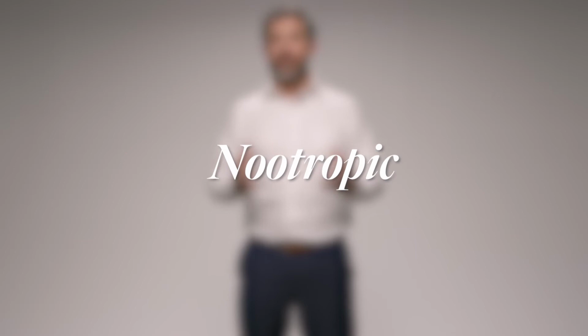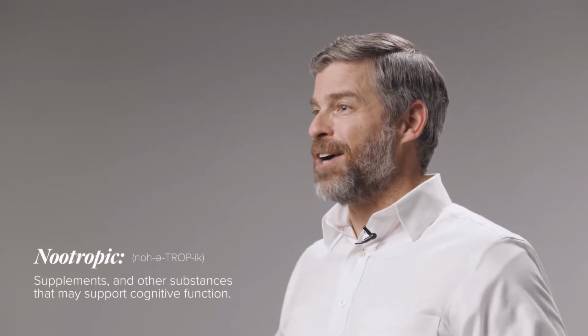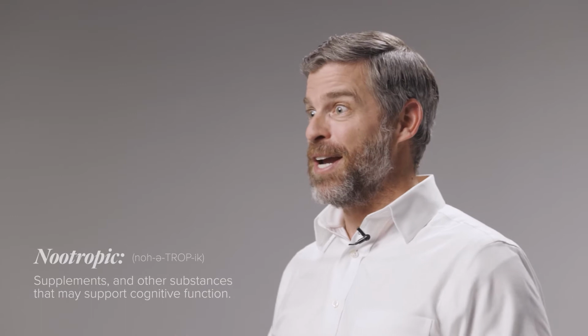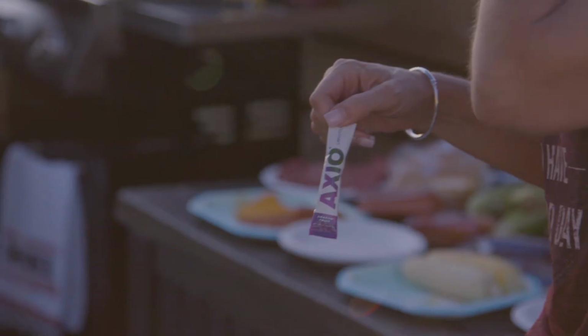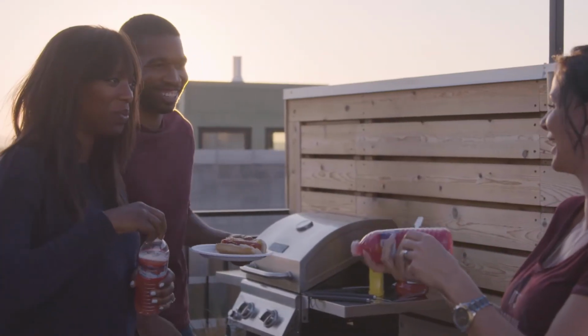Well, what is AXIO? Simply put, I like to think of AXIO as being a nootropic. You might be asking yourselves, well, that's a big word, Brian. What is a nootropic? Simply put, a nootropic is something that supports cognitive function. Sounds great, doesn't it? Well, that's the science that's gone into AXIO. AXIO has been formulated to support all aspects of cognitive function.